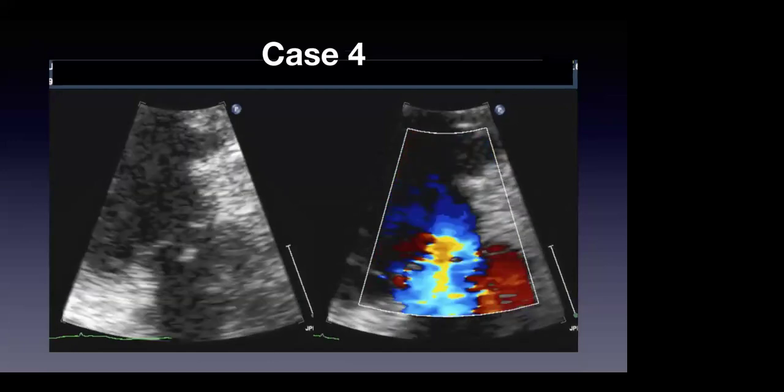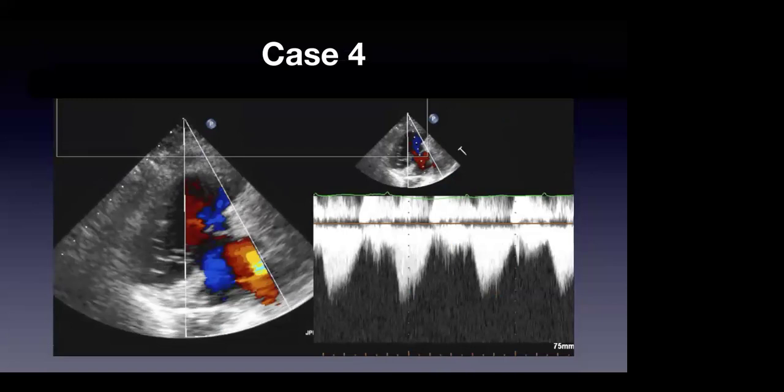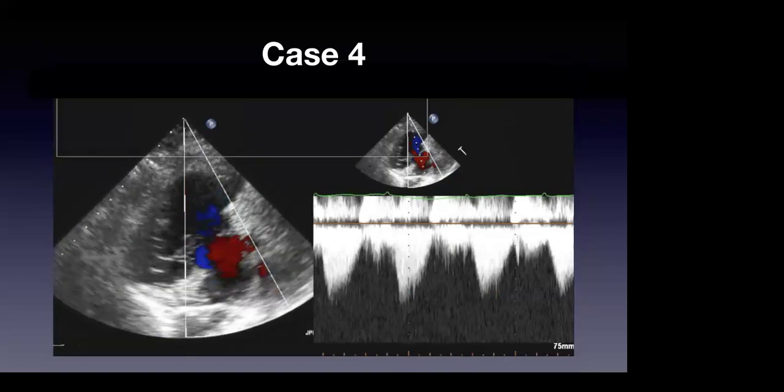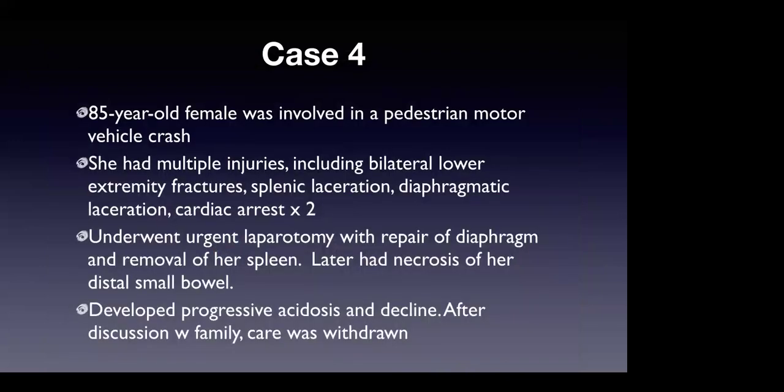And just to finish up here, you can see that there's severe tricuspid regurgitation, and the triangular CW is super dense. So this was an 85-year-old woman, and she suffered her injuries in a pedestrian motor vehicle accident. So she was a pedestrian, unfortunately. Multiple injuries, and in the end, they tried to repair as much as possible, but she progressively declined, and she also passed away as well.